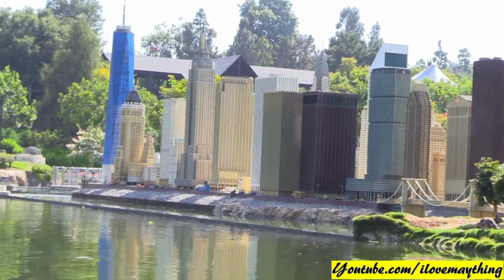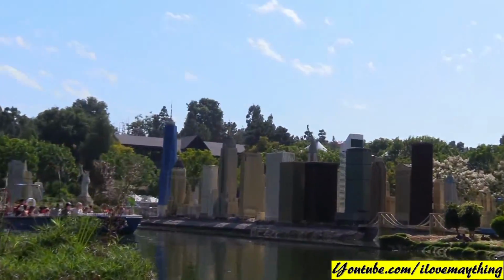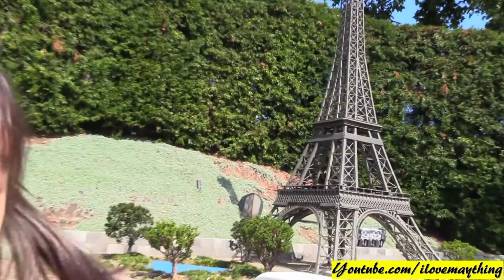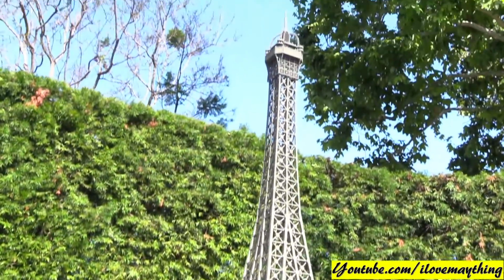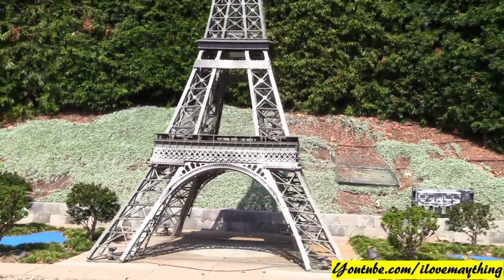Look at those buildings. New York City, look. Yeah, New York City. Eiffel Tower. Maya. Where's the Eiffel Tower? Eiffel Tower. Yes. Oh my god. So awesome, Maya.